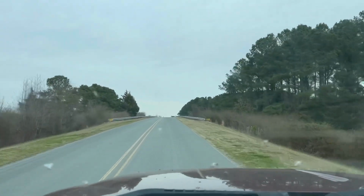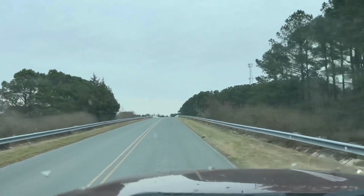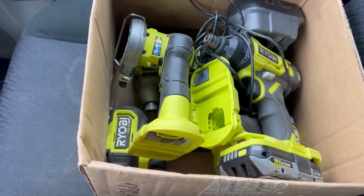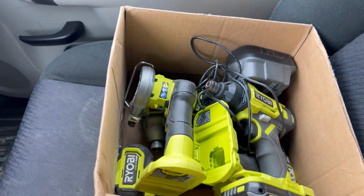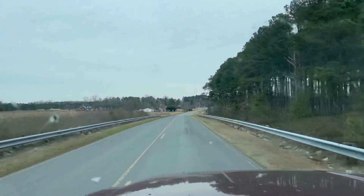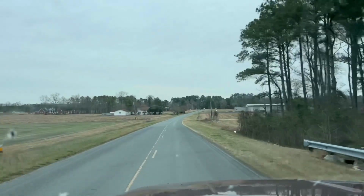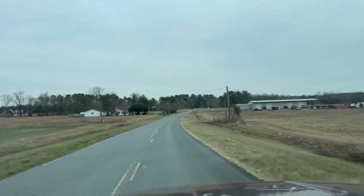So I'm heading out here on this fine morning to go drop off some Ryobi tools that I sold. I sold my brushless kit and the impact driver that I bought in the auction. Good profit on the impact driver, not as much for the brushless kit. I had those listed for a while now.